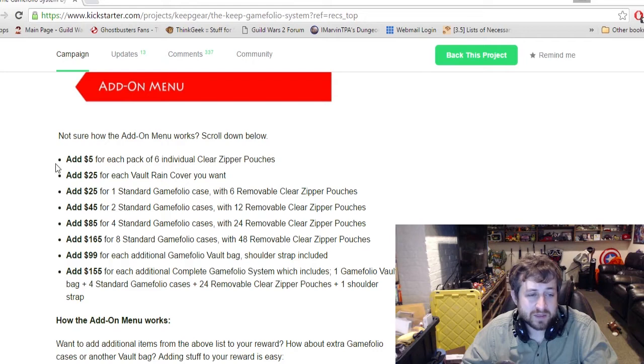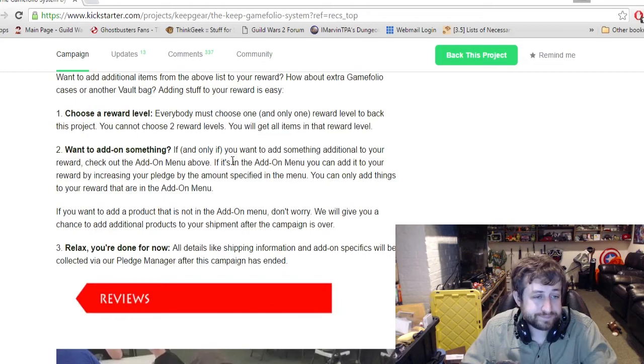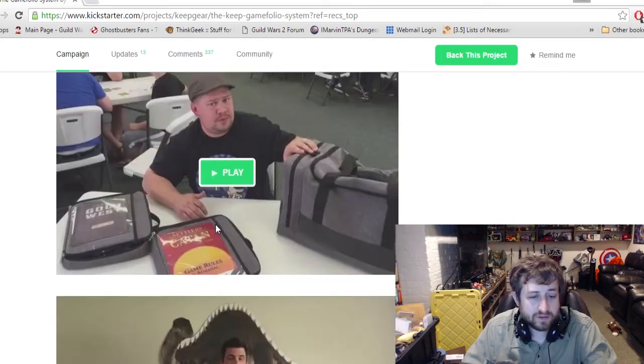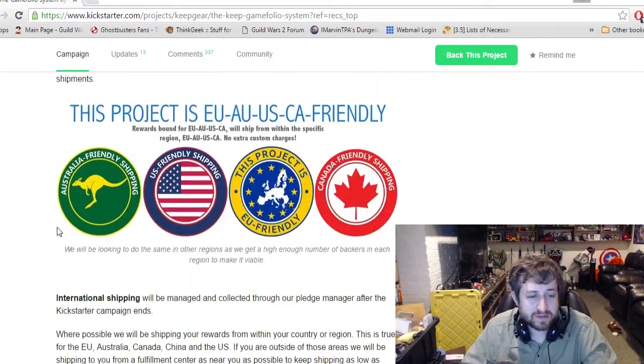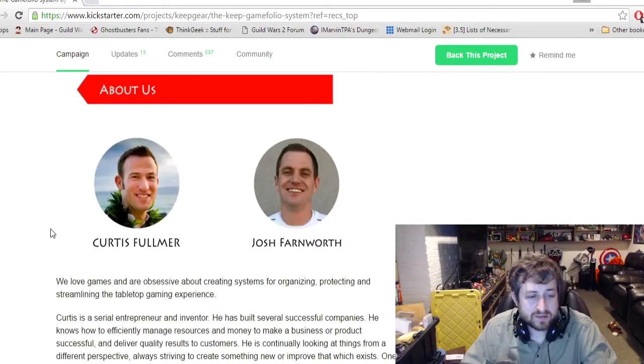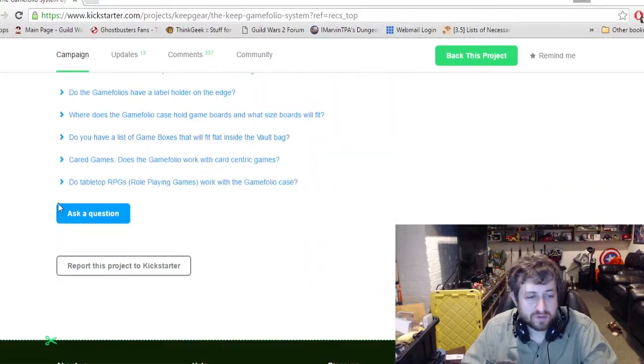And there are add-on menus here as well. For each vault, there's a rain cover, if you want to get a rain cover for the bag itself, so you don't have to worry about the bag getting wet. And again, there are some more videos about it, how this came about, information about the guys behind it, Curtis Fulmer and Josh Farnworth, shipping info, etc.